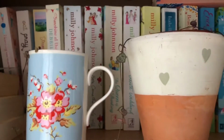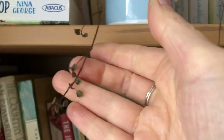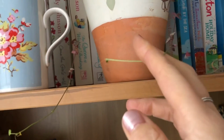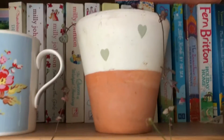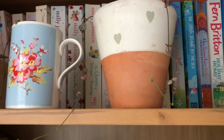I moved these other string of pearls onto the bookshelf, which is at the window. This one, however, has died. This one, it's not looking brilliant. It's doing that weird thing again, reaching for the light. So yeah, it doesn't look healthy. If anybody's got any knowledge about these, let me know. I mean, it's not dark here at the window, so I don't know why it's not thriving.